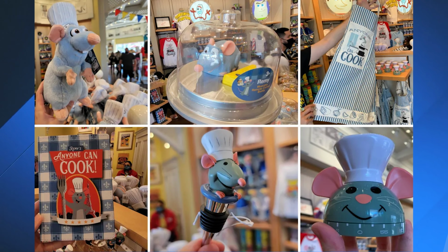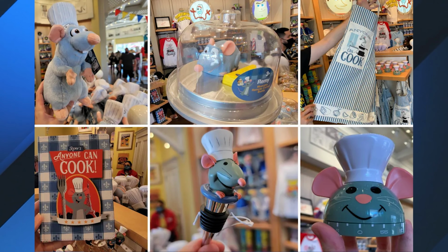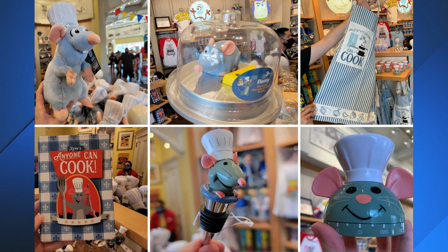Well, indeed we are, because Disney is lazy. Along with the attraction's opening in Epcot came a bevy of new merchandise, and you guessed right, the merchandise has been released as well in California. That's right, at Disney California Adventure, you can pick up all of this Remy's Ratatouille Adventure Epcot merchandise right now.